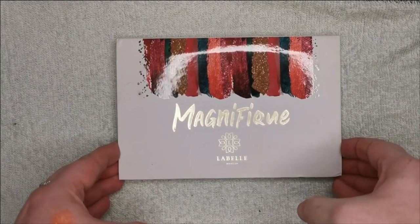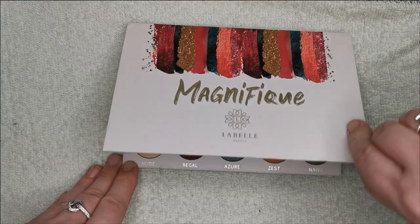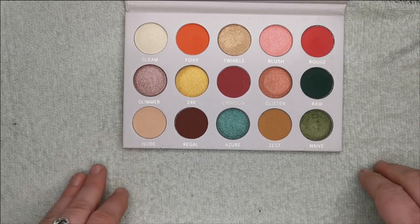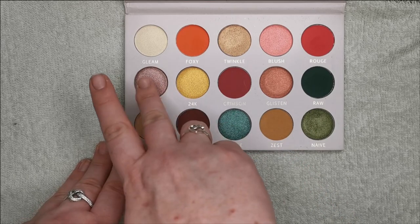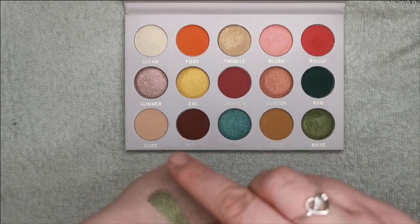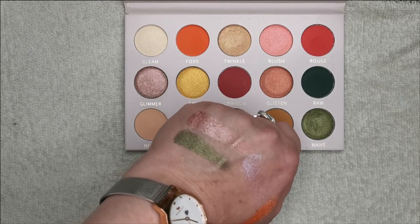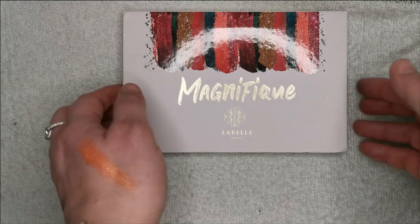Okay, so next up is from Labelle, another UK indie brand. This is the Magnifique. This palette is beautiful. I have so much fun. Every time I do a look, I love it. So let me just swatch a couple of these for you. Just look at that. Absolutely stunning. So yes, the Magnifique palette is going nowhere.